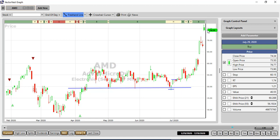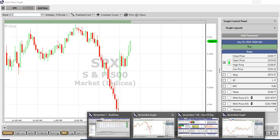My target on this is about 80, but nevertheless, from 53 to 75, I want to get itchy. Stop losses probably down below these last 2 little lows, somewhere in there maybe. I don't want to give too much of that back. So I hope that helps in terms of the philosophy of the spring.